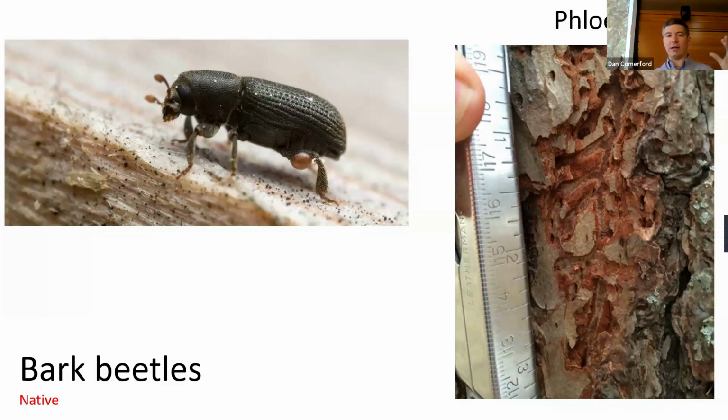And so all of a sudden you'll have every bark beetle around colonizing this tree, and it finally becomes enough to overwhelm the tree's defenses. Not a whole lot we can do about this insect. And again, we don't have much of a conifer resource to be too concerned about.